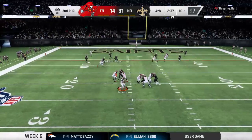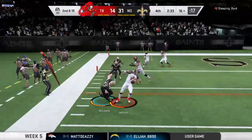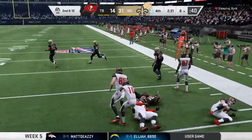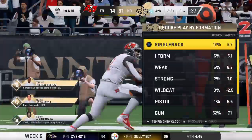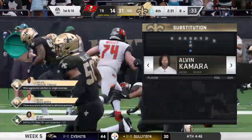Jackson now. Going to throw again. Dancing to his left. Jackson hit and he lost the football. And this is picked up by the Saints. And a big turnover there as his guys will get the football back. And with that kind of a deficit, you can't afford to make any kind of mistakes.